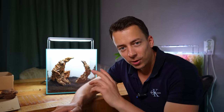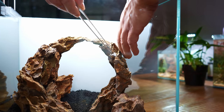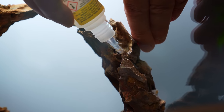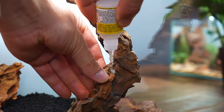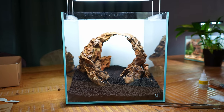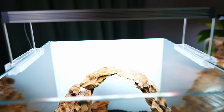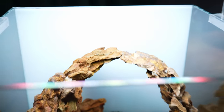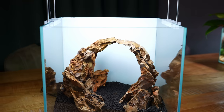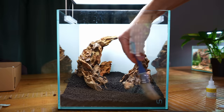Okay, substrate is in and both these structures are in as well. Now let's see if we can make them connect at the top. Okay, so I think this is the main hardscape structure done. We have a nice round cave slash arch, whatever you want to call it. It's actually not touching each other. There's a small little gap between both of the tips. Doesn't matter. I'm actually thinking of adding some moss later on top of that arch, just to make it look more natural. Yeah, I think the next step is to just work on the small details.